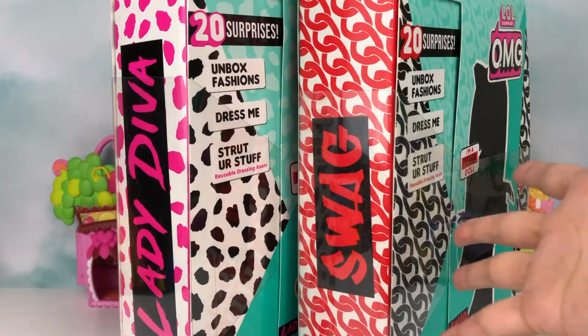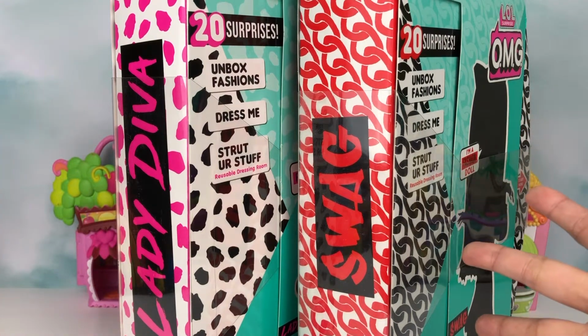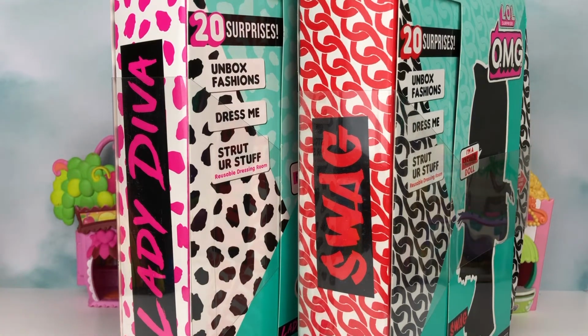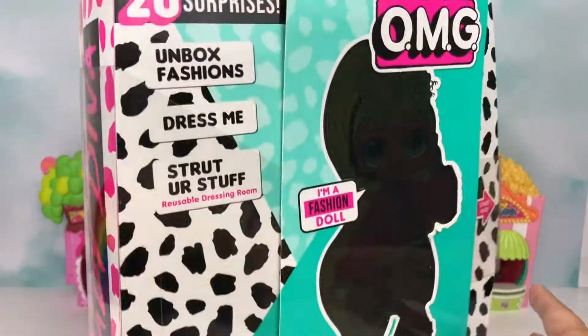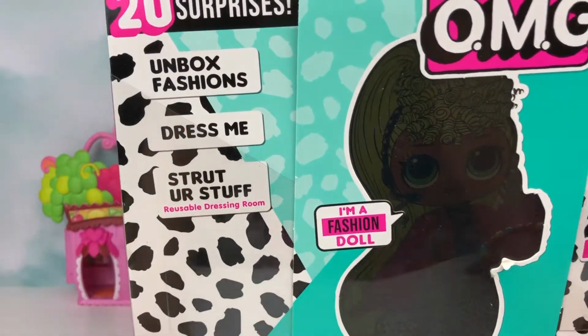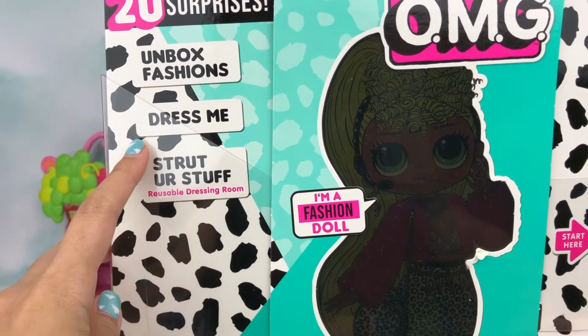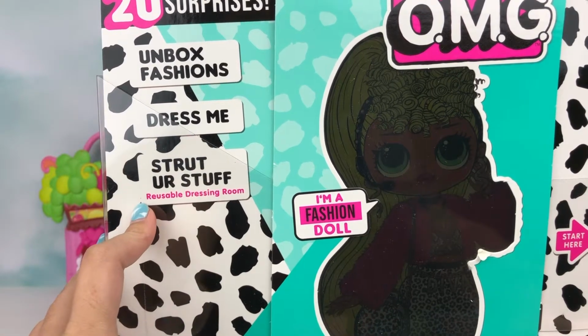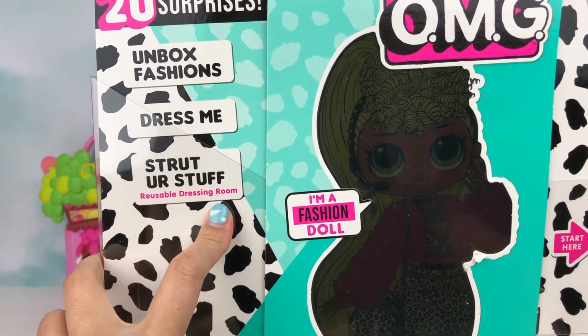Hey guys, look what we have today! We have two LOL Surprise OMG fashion dolls. We have Lady Diva and Swag to join their little sister. It's gonna be so awesome! Alright, let's start with Lady Diva. Ooh, look at the box. It said 20 surprises. You can unbox fashions, dress me, strut your stuff with reusable dressing room. Alright, that's so cool.